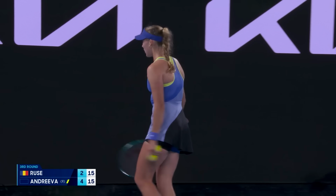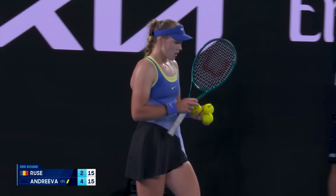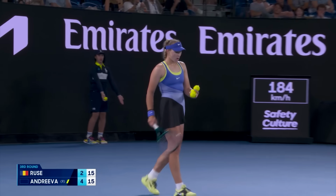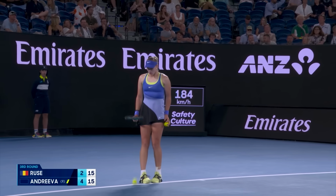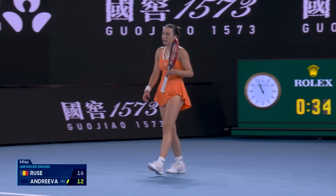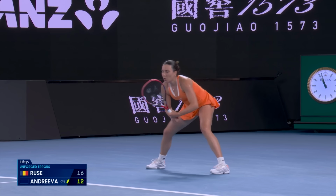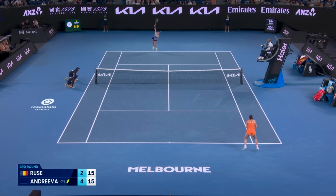Just got to be prepared to stay in that rally a little longer there. That shot not there to be hit just yet. Yeah, I wonder if we'll have a slow motion, but you could see Ruse there missing a couple of steps to that ball. Nicole mentioned that the forehand of Andreeva sometimes lands a little short, and Ruse failed to recognize that and was too far away.